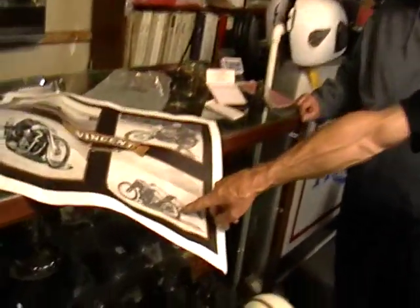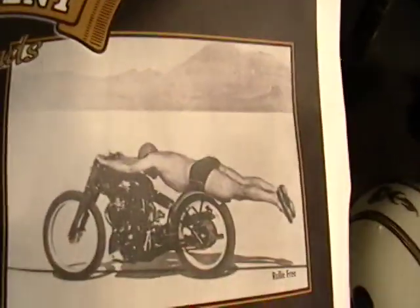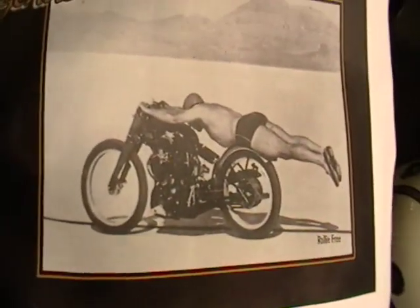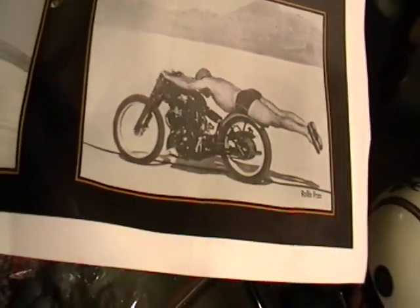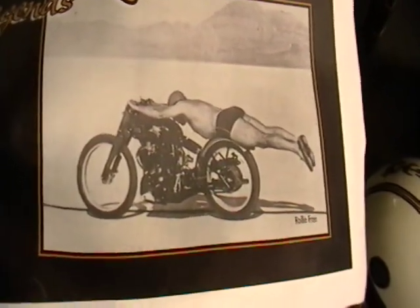The Rollie Free bike, which is a famous Vincent, went for how much? In 2010, I was told it sold for 1.1 million. And it's going up. And that's this bike right here. In fact, I think I just sent you a thing on the internet on it, because they took it to Bonneville and took pictures of it. The reason he's all stripped down was because he couldn't get to 150. He could only get to 148, 149 with the leathers on.